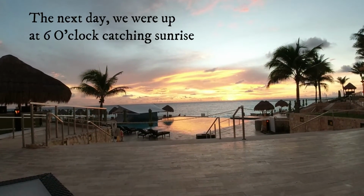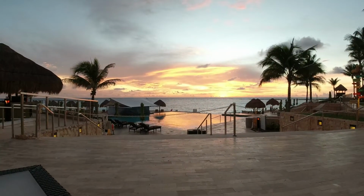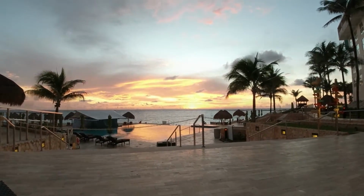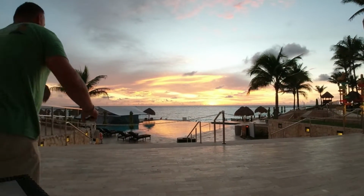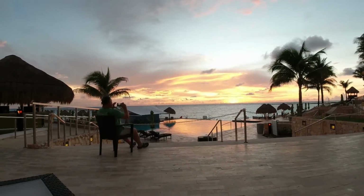We got up at 6 o'clock in the morning, made coffee, came down to the beach to catch the first rays of sunlight and sunrise. Wow. You can see the beautiful rising sun casting the yellowish orange across the morning sky.